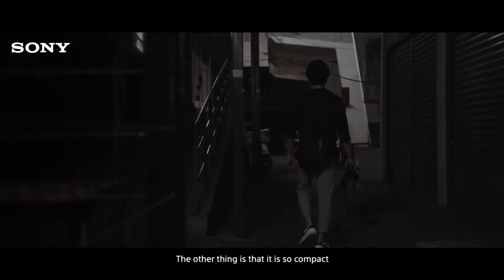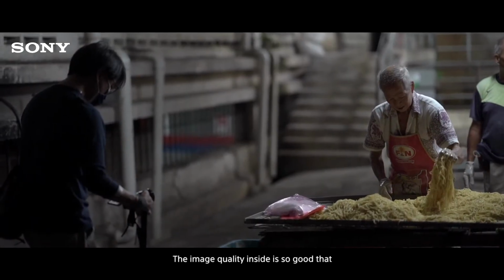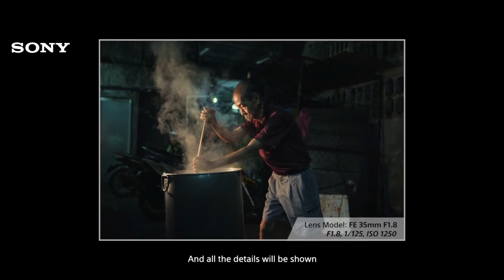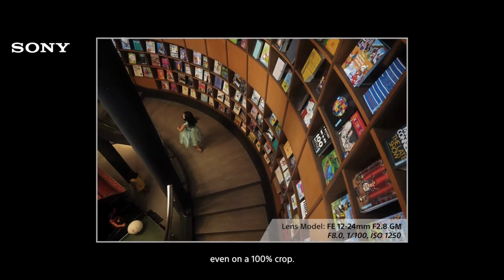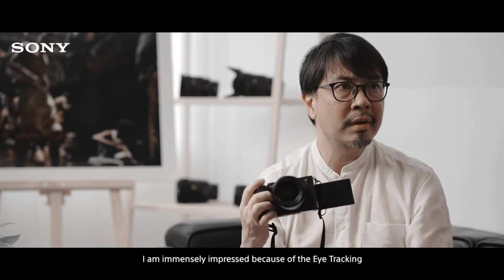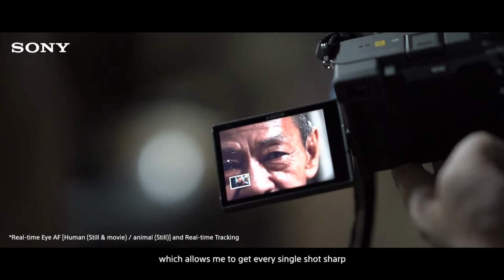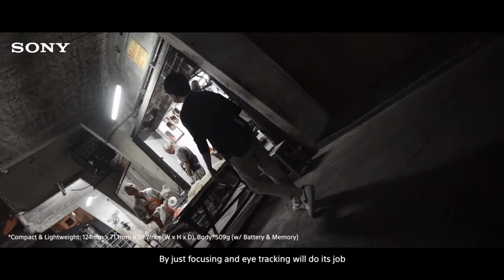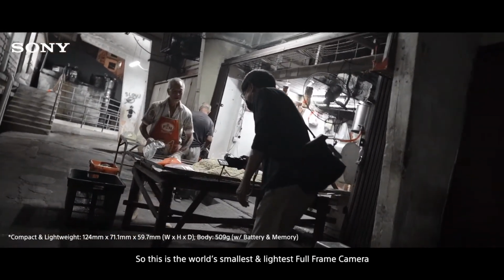The other thing is, because it's so compact and it's a full frame, the image quality inside is so good that once I take it, I can just zoom in and all the details will be shown, even on 100% crop. So this is the latest full frame, and I'm immensely impressed because of the eye tracking, which allows me to actually get every single shot sharp by just focusing, and the eye tracking will do its job. So this is the world's smallest and lightest full-frame camera.